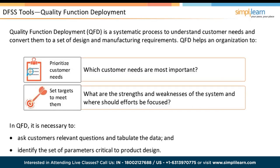Apart from understanding customer requirements, it is also important to know what would happen if a particular product or service fails when being used by a customer. It is necessary to understand the effects of failure on the customer to ensure preventive actions are taken, and to be able to answer the customers in the event of failure. In the next screen, we will look at another DFSS tool, Failure Modes and Effects Analysis, or FMEA.